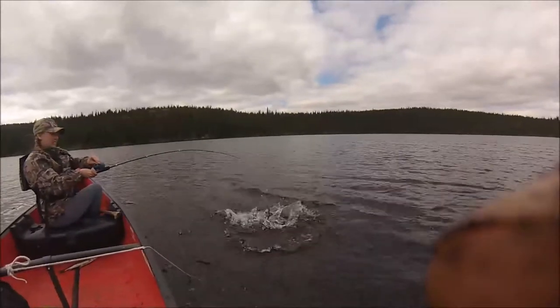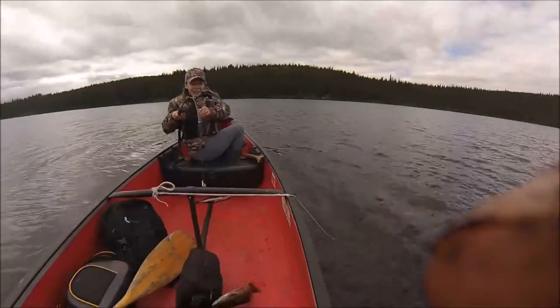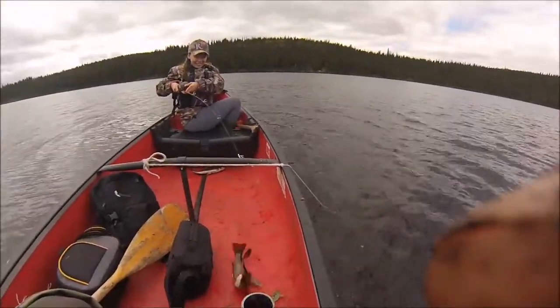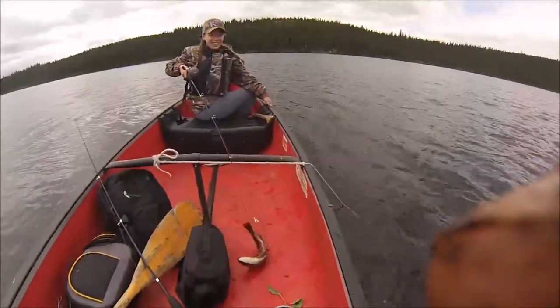Put your rod tip down. There you go. Now lift up. Lift up into the boat. Into the boat. Good job. Another monster. No, keep your rod tip down. Excellent. Another great fish. Beauty. Might be the same one you just had on a minute ago.